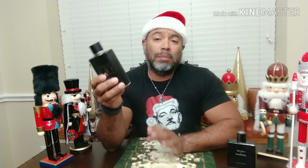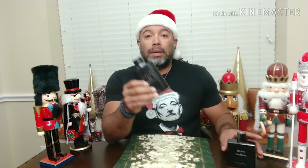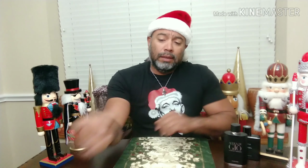So as a gift to someone that may not be as much into fragrances as other people, like I said, if you just want to get them something, get them away from Axe, get them away from some of the regular body sprays that aren't going to last, get them something like this. They will be classy, they will be gentlemanly, and it will do the job, like I said. Okay, on to the next one.